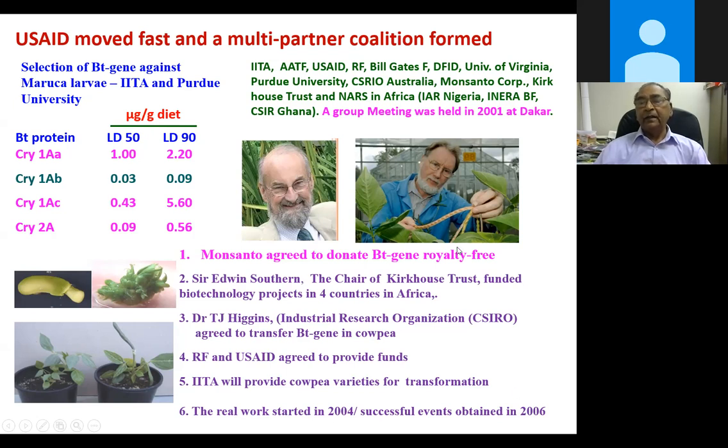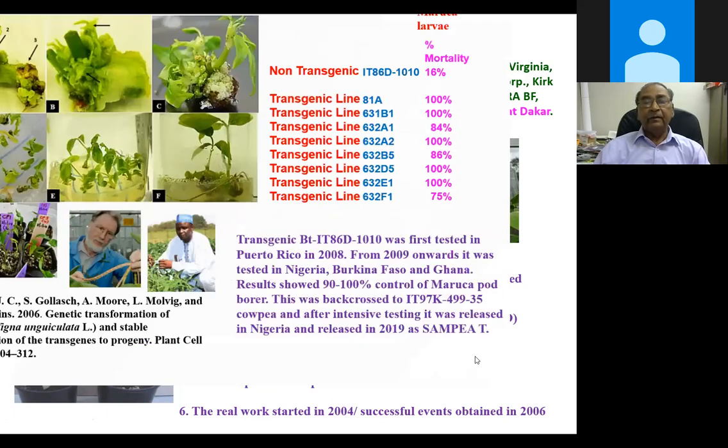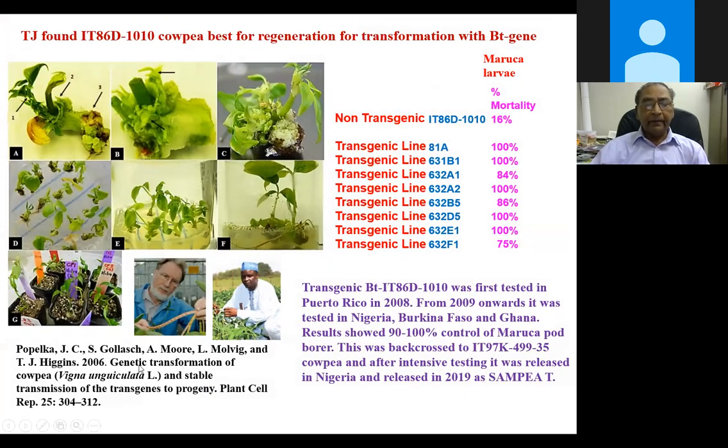The first BT cowpea was developed by T.J. Higgins lab. Just to tell you that this work was done by IITA and Purdue University. Among the BT proteins, Cry1Ab was the most effective to kill the maruca larvae. So this is a gene that was transferred. So this is a story that multi-partners were involved, and Monsanto was kind enough to donate the gene to Africa royalty-free. And it started in 2001, the discussion here. 2004, the work started. 2006, the first transgenic plant was developed. And here is a publication for that.